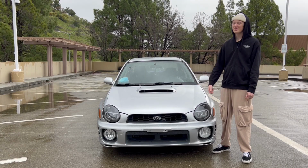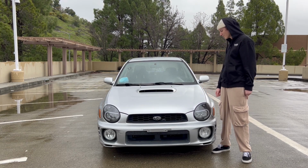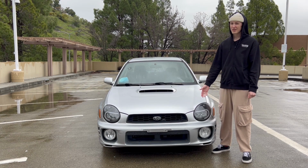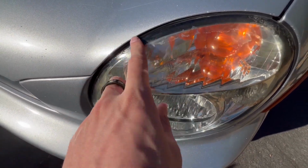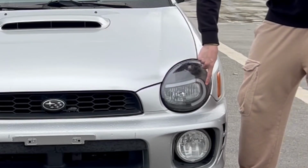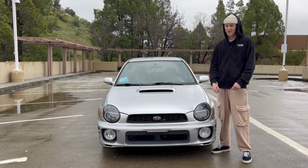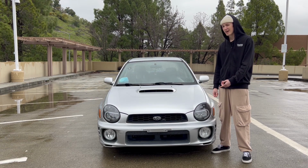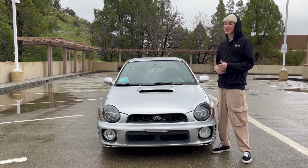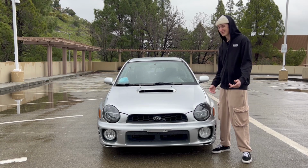So one thing you might notice is the headlights. Obviously got some new headlights. You might have seen them previously, but the old headlights were not good looking. They were fogged up, so I got some new ones, but the bulb actually sucked so much. Not on this part, this part is fine, but the actual headlight bulb was so bad. I had to replace them with some LEDs, so we got some LEDs now, and they look way better. It's not dark enough to see, but you get the point.